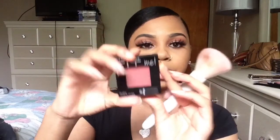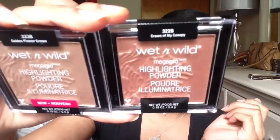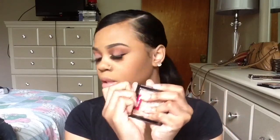And then this is also a new blush that I have. I haven't did blush on myself in a while. And then I also bought two highlighters from Wet n Wild. This is more like a gold, and then this is more like a rose gold. But I think I'm going to be using this gold one first. If I can open it.